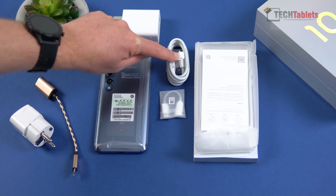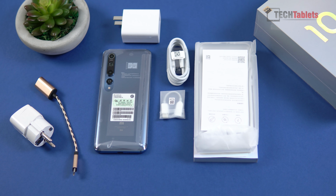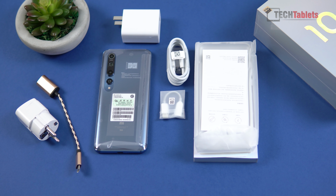We've got our USB to Type-C cable, Type-C to 3.5mm adapter, 30-watt charger. Now, it will charge the phone in around about 1 hour, so it is quite quick, but it does support Quick Charge 4 and Power Delivery 4. They also included, Trading Shenzhen, a Type-C to USB adapter and a power adapter there for me.